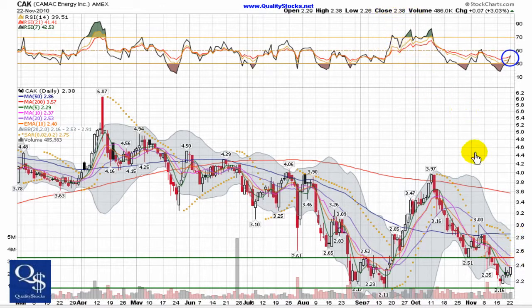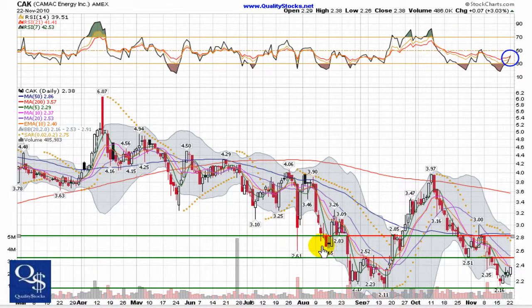See it closed at 2.38. That's actually still pretty nice gains, 8% or so, to get to that level. If it breaks that, it won't see any more resistance foreseeable until it gets up here. Really, it'd be more significant. It'd be a little bit right there at 2.65. But this 50-day moving average, which is at 2.86, and some previous old highs. That's going to be a big level for this to really try and establish a new uptrend coming off of this bottom. So these are things that we're going to keep an eye on with CAK.